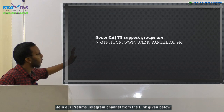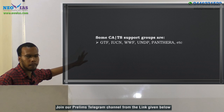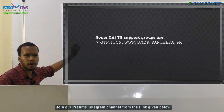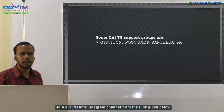Some CATS support groups are the GTF, Global Tiger Forum, IUCN, WWF, UNDP and Panthera. There are lots of other support groups also, but these are important. So these are the main points regarding CATS partnership.